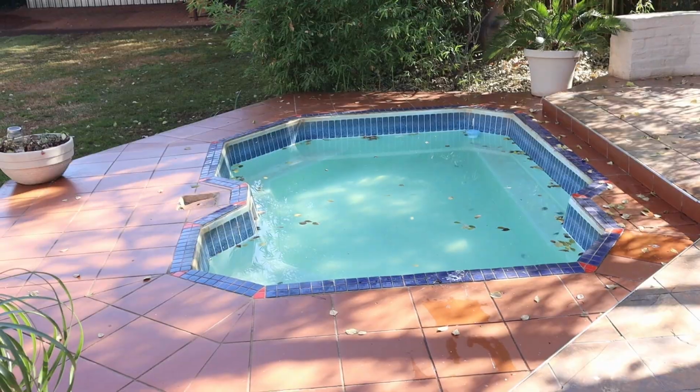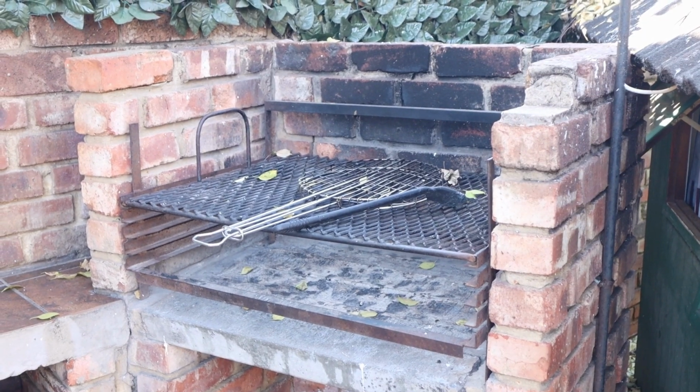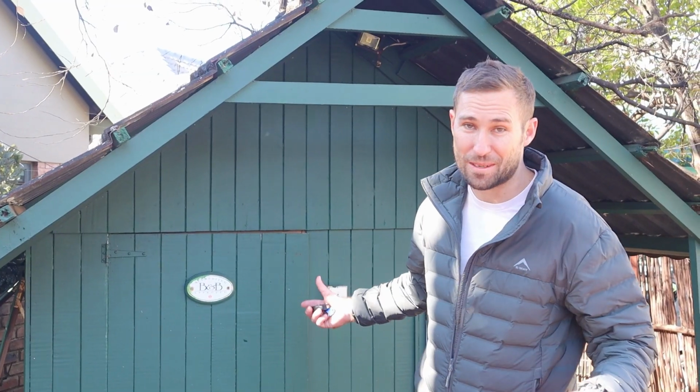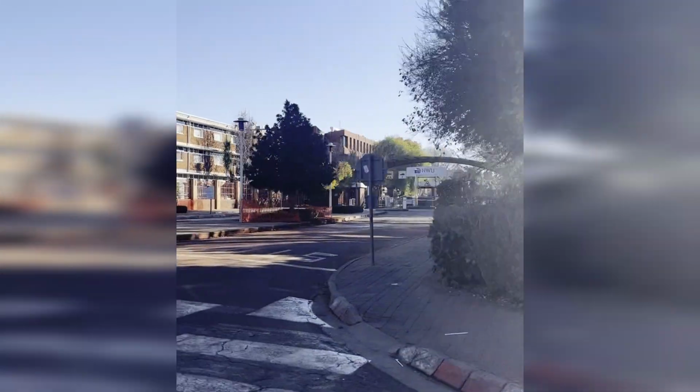We're not going to spend much time here because we're going to go out and explore. A cool thing about where we're staying is that there's a nice braai. They also have this little Wendy house with a deep freeze, braai spices, sauces, everything you need for a good braai.